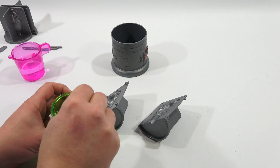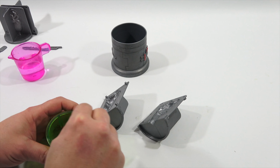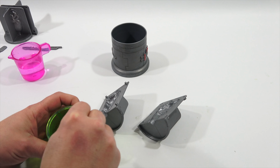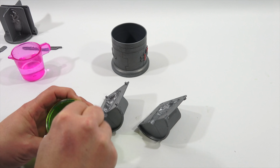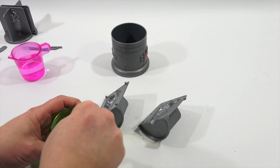1, 2, 3, 4, 5, and mix. Till they are completely mixed. No lumps. Can't have lumps. While holding the cover of the terror tank, okay, we don't want to go too long because then it starts to set.